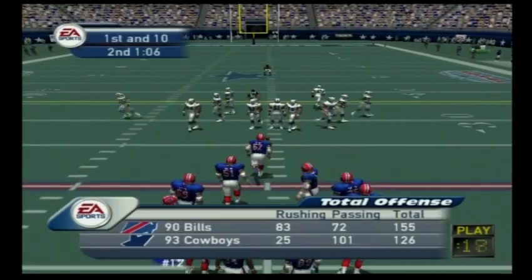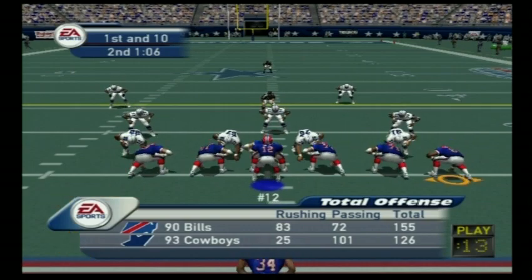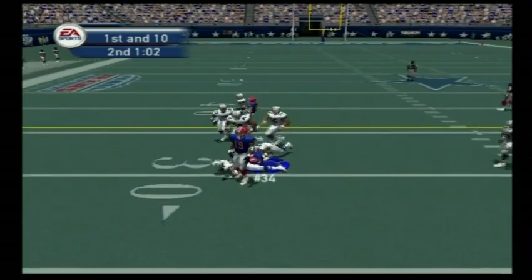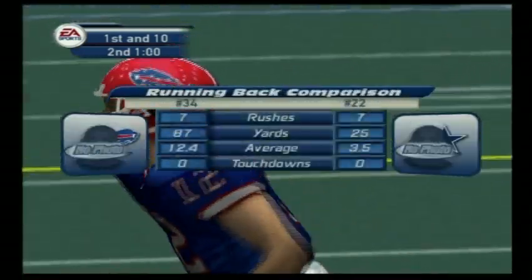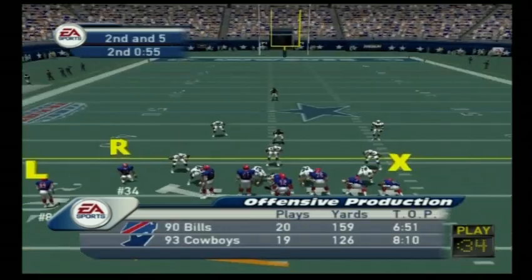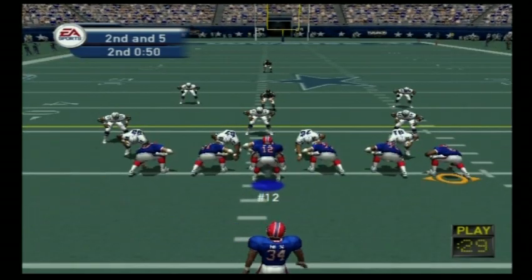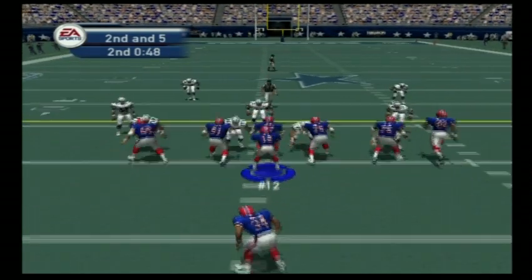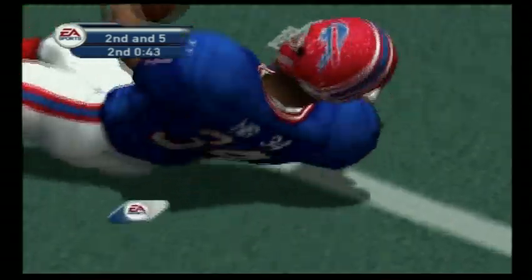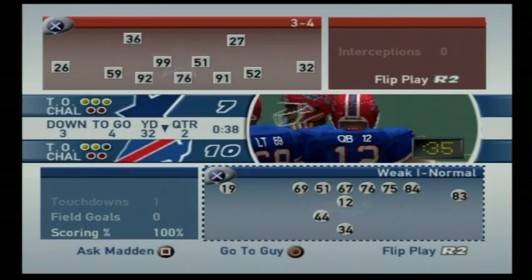First and 10. Ball on their own 26. He gets the toss. Number 59 pulls him down at the 31. Number 34 gets the toss. Number 59 with the tackle at the 32. Who needs a passing game when you have a running back like this?